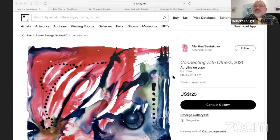Martina says, 2020 and 2021 were years of consideration. How do we relate to each other when physically connected? Connection is limited. This painting captures the idea of fluidity, of adjusting to life stages, and of being flexible and open. Next, we have Rita Sherry.